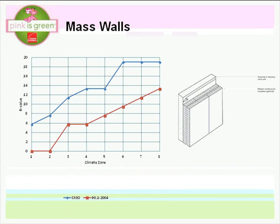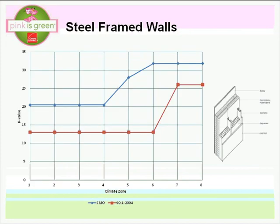Continuing with mass walls, same format in terms of R value and climate zones, we see that mass walls have a significant upgrade in all climate zones. Again, if there's multiple layers of insulation, we recommend that the joints be staggered to avoid thermal shorts. Steel framed walls, again, same format. We see significant upgrades in all climate zones. And we stagger the joints with multiple layers of rigid insulation, consistent with above deck and mass walls as well.